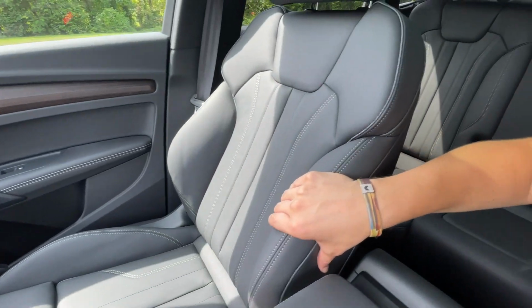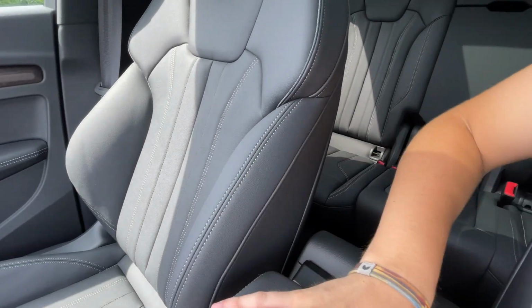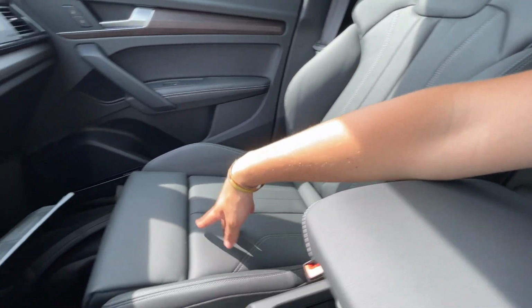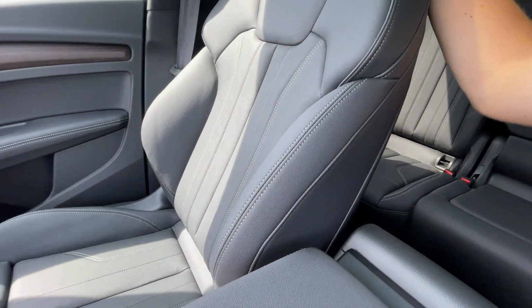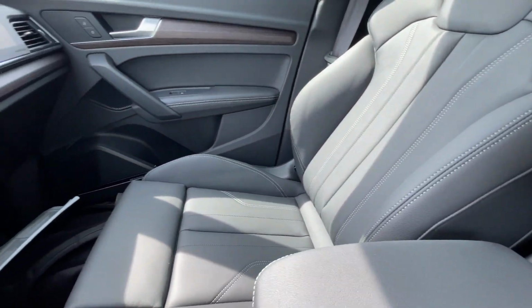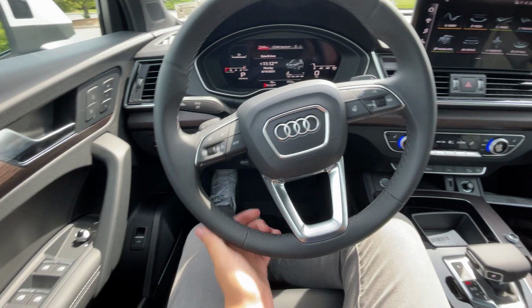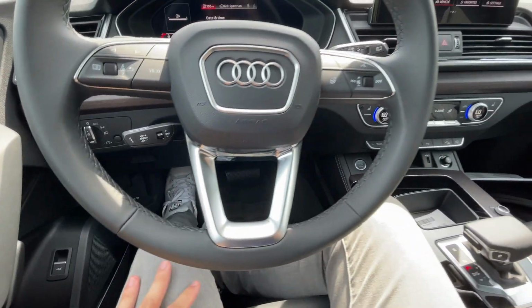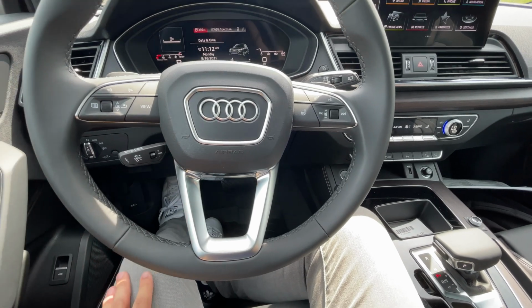The seats I find pretty comfortable. There's some nice bolstering on the sides. There's stitching going down the center. They are heated, not perforated. You do have adjustable thigh supports. There's a decent amount of support. I think they're very, very comfortable, which is nice. Of course, they are power. Steering wheel wise, this is actually a manual tilt telescoping steering wheel, so there's a little latch on the side to adjust that, which is fine, and nothing too bad about that.